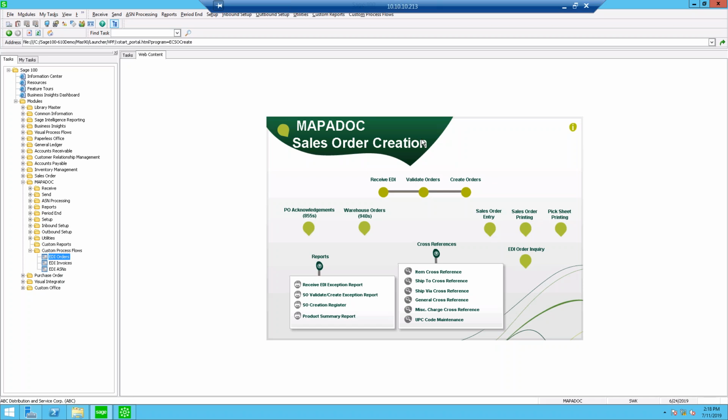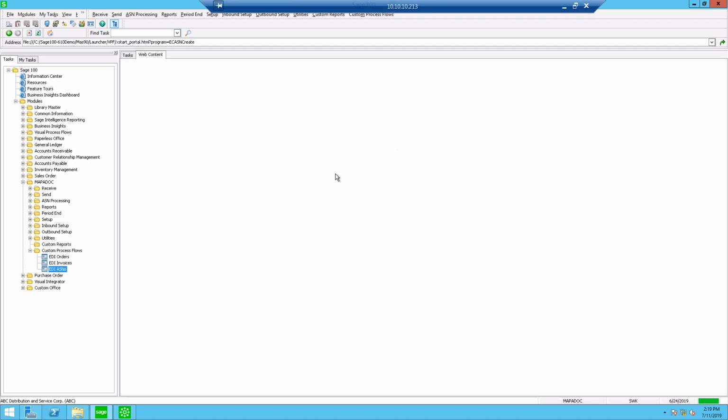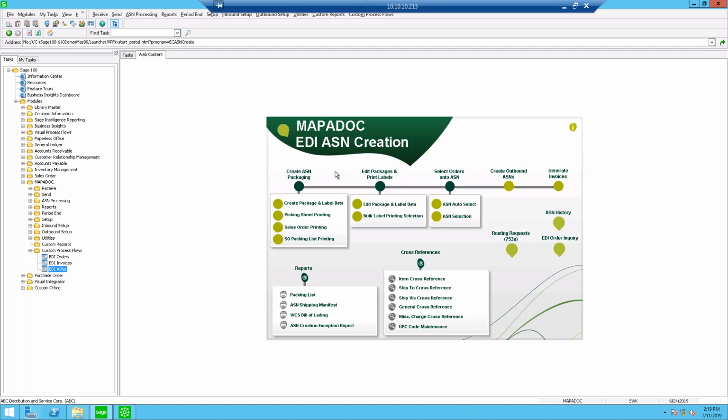So, specifically talking about the ScanForce MAPADOC integration that Steve showed you: for EDI customers, or EDI trading partners, depending on what terminology you use, in most cases the ASN, or shipping side, is the most complex. The requirements are typically the most detailed, so you need to tell them how you shipped, where you shipped it to, what was packed, tracking, all that information. You may need to print labels, packing slips, things of that nature.